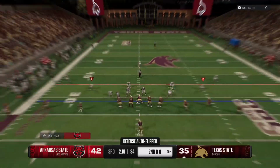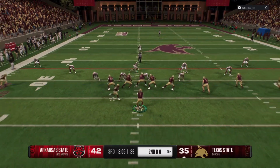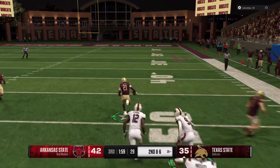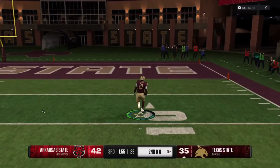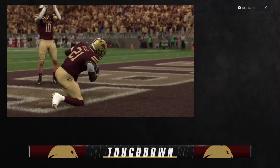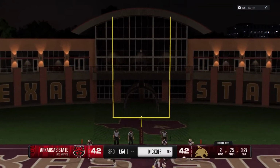Solid pickup of 4 on first down. It's 2nd and 6. Motion by the back forces the defense to adjust. Got the first down and more. Off he goes. Inside the 30. The 10. And he got away from the defense and takes it in. Touchdown, Bobcats.